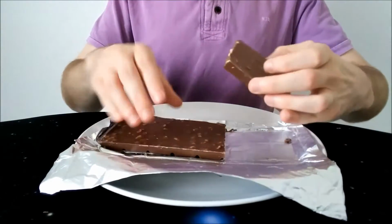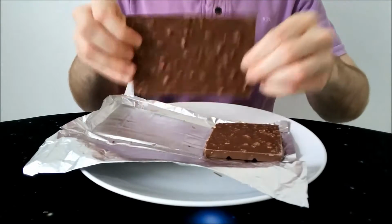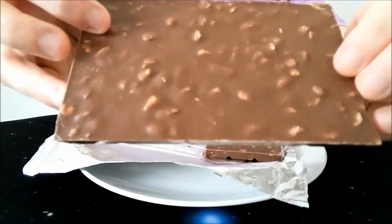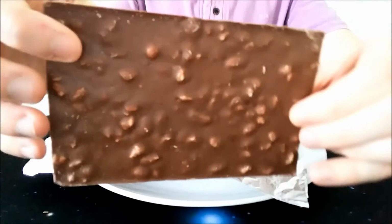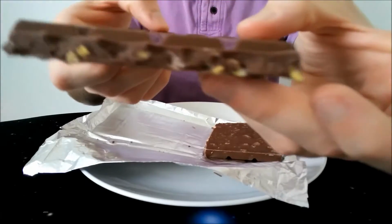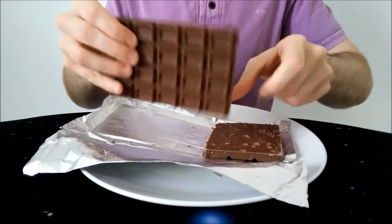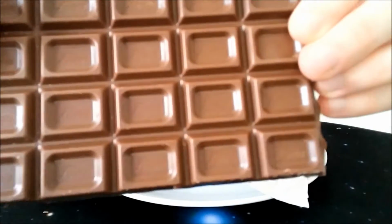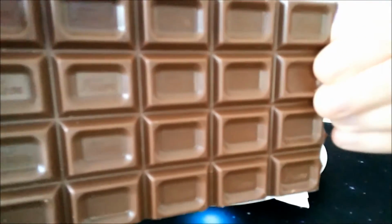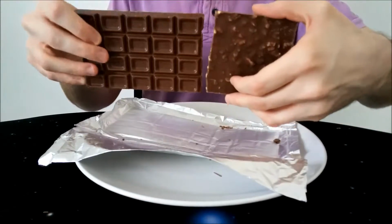You can see that there. But if I lift this to you, just give it a shake, you can see how full of filling it is, which I really like a lot. You can see there, so the salty popcorn. And let's give it a shake again, you can see the design there. It does say Fazer in the segments. That's quite nice.